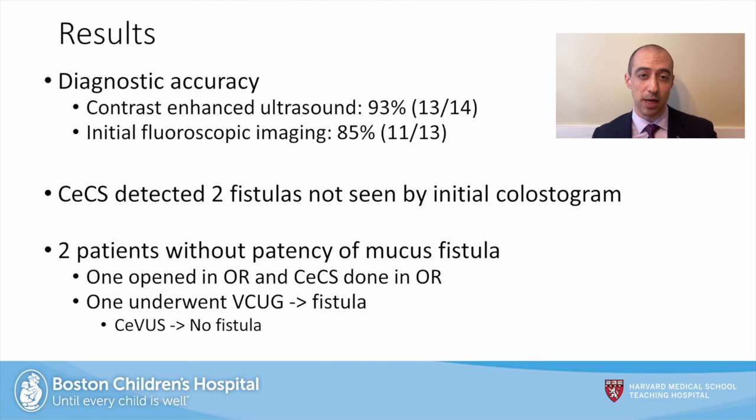So what does this all mean? I think overall, our results are very promising and suggest that we should think about incorporating ultrasound into the preoperative workup for these patients. Concordant information was found in the majority of the patients, and there were some patients in whom contrast-enhanced ultrasound picked up the fistula when traditional colostogram did not. We demonstrated flexibility of this technique by showing successful fistula identification by ultrasound in the operating room.